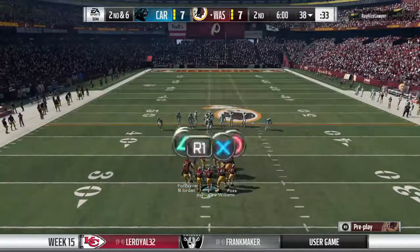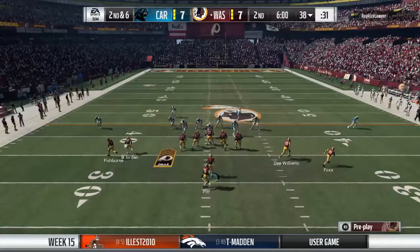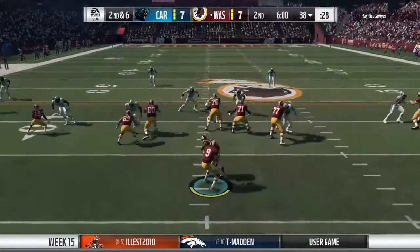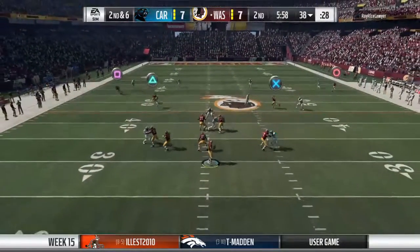Second down following the run. The play-action fake. They'll look to throw.